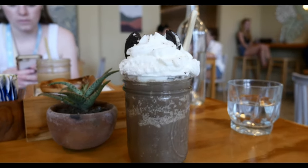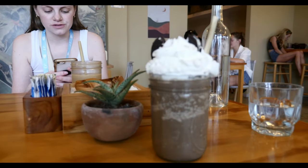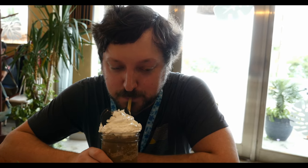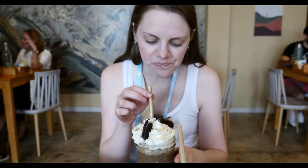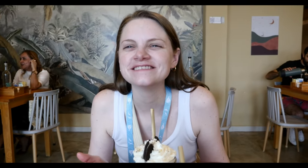I got the Oreo Frappuccino. Look at this thing. It looks amazing. You need to try this. Holy cow, it literally tastes like a milkshake. It tastes like a blizzard.